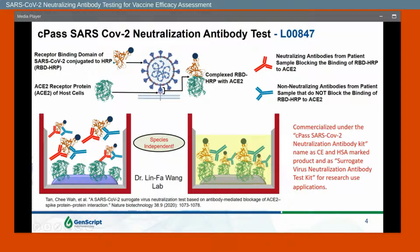So in this test, the ELISA plates are coated with the ACE2 receptor, as we see here in green, and the RBD is in solution. And by mixing the receptor binding domain with the patient sample, the antibodies from the patient sample will bind to the RBD. And those antibodies that are neutralizing, the antibodies in red here, will block the RBD from binding to the ACE2 receptor. Non-neutralizing antibodies can still bind, but they're not blocking.